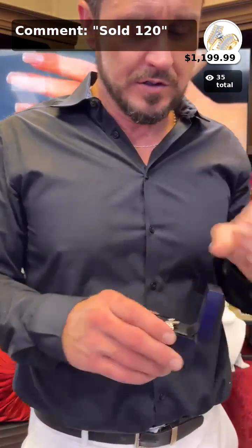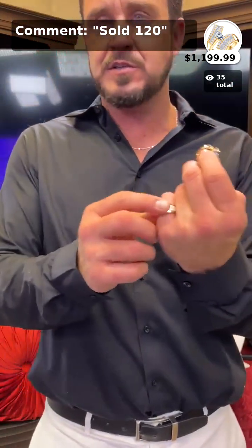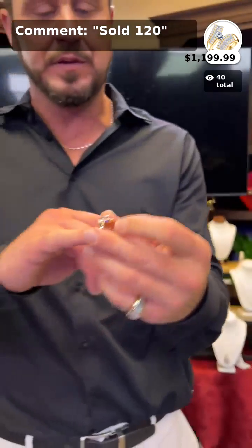I'm going to show it to you just on my finger again, just to kind of give you an idea. And can we put that gents ring up just because we ran out of time? Yeah. Sorry, guys. We'll put that up. That's a cool gents ring too. Nice sort of Rolex style design. We'll put that up in the notes.